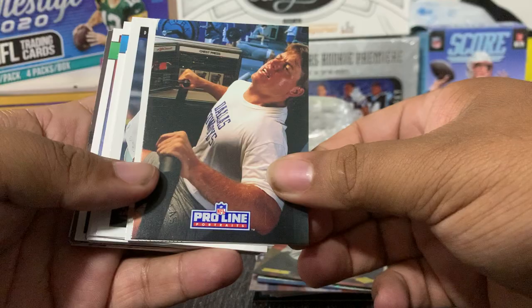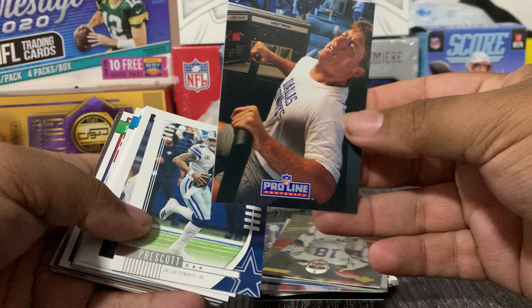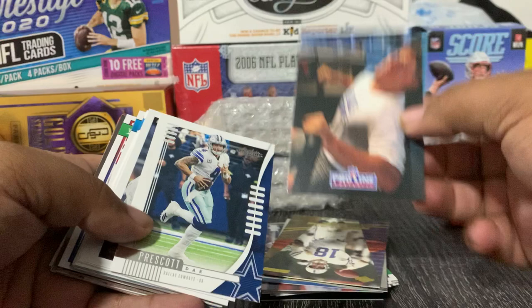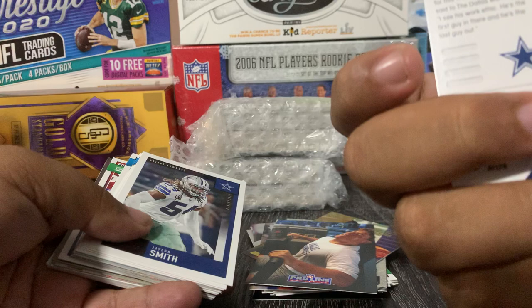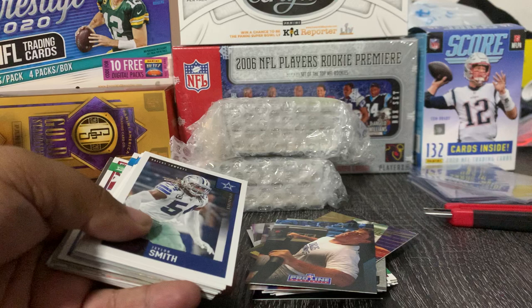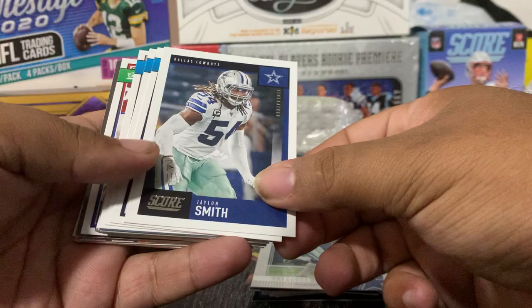We have a Pro Line Dallas Cowboys Troy Aikman. That's dope, behind the scenes, him working out. Shout out to Troy Aikman. And it's only right you follow Troy Aikman with their current quarterback, Dak Prescott. I'm not sure which Panini this is, but Dak Prescott, Absolute Football. So this is 2019 Absolute Football.